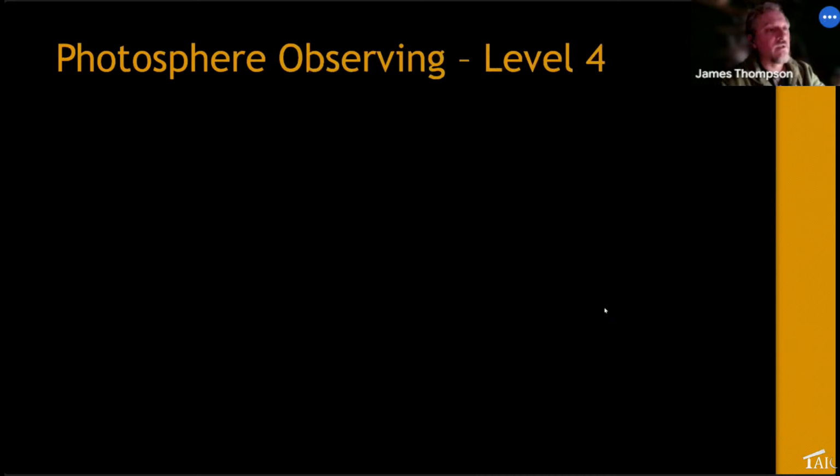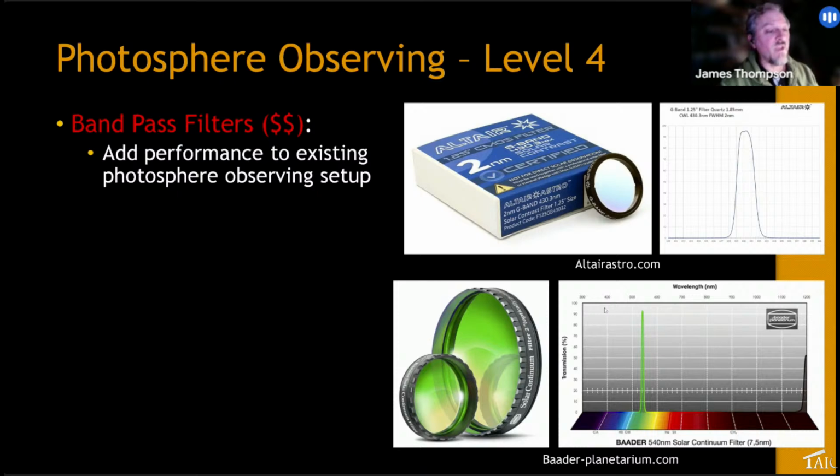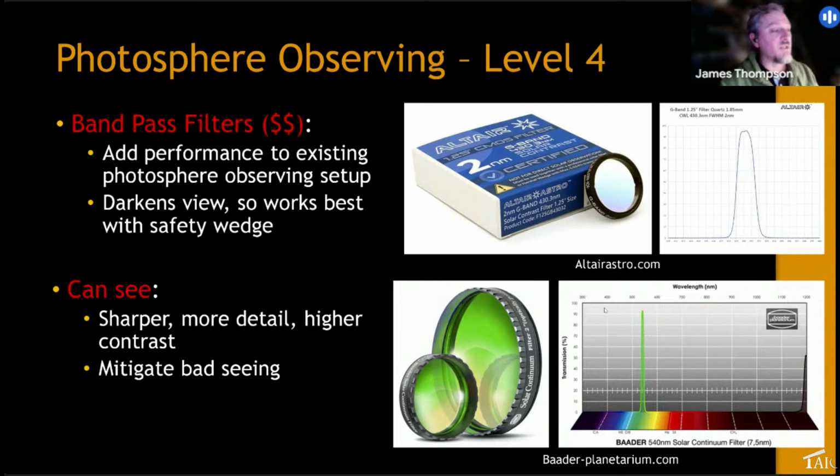This brings us to level 4, which is achieved through the addition of bandpass filters. Filters can greatly improve the performance of any of the previous levels, but note that filters darken your view, so they work best with a Herschel wedge. Filters allow you to see sharper images with more detail and contrast, and can help to mitigate bad seeing conditions.